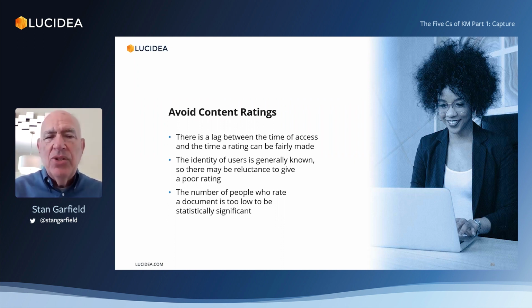Furthermore, you probably won't get a large number. The number of people who rate a document is very low in general, and inside of an organization, it's going to be really low. I used to say that the number of people rating a document typically is 0 if you use one of these content rating systems. But if there's any ratings at all, it's either going to be a 1-star rating from some disgruntled person, or a 5-star rating, and it's the person who actually contributed the content giving himself a 5-star rating. So that's not useful. But at any rate, the number of people who rate is going to be statistically insignificant. And thus, I don't recommend this.